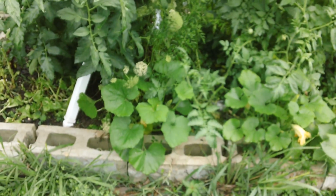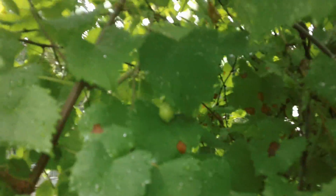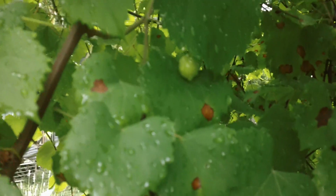Then I've got some more. There's a squash growing in there, and then there's some cucumber growing in there. 2 plants, looks like, and they're doing pretty good. Some more tomato plants. And then this is my grape arbor. It's muscadine grape. And I am hoping that with all the rain that we've had, I'm going to have a good amount of grapes. The grapes seem to be getting larger. They're kind of small right now. Let's see if I can find any in here. Well, here's some. There's one right there.